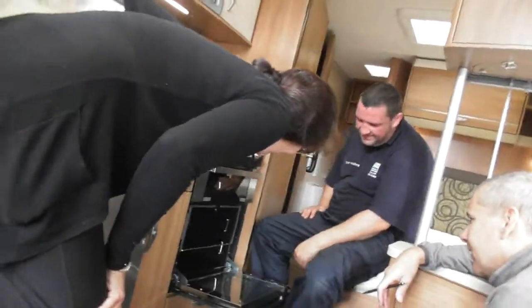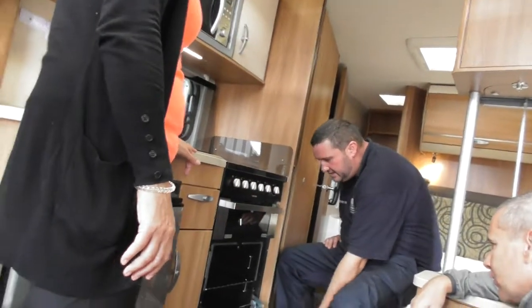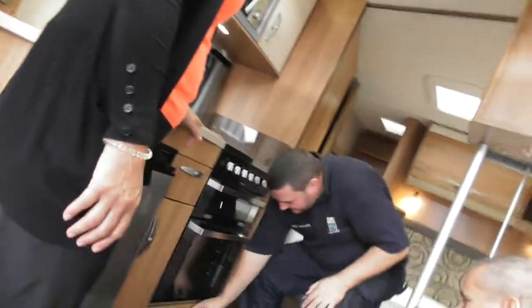And there's your oven as well. That's great. Perfect. It looks immaculate. Below is your pots and pans store.